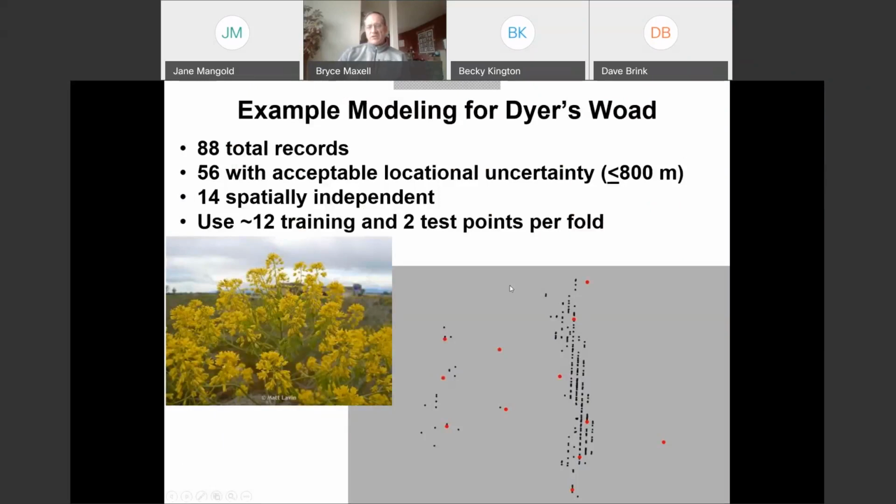Here's just a spatial example for that Dyers woad example on how we model, and showing you that, let's say if we had a bunch of observations in one geographic area, we would randomly select observations out of that so that that area wouldn't be overly considered or spatially autocorrelated in our modeling effort. So again, if we have 88 total records, we might only model with 12 of them.